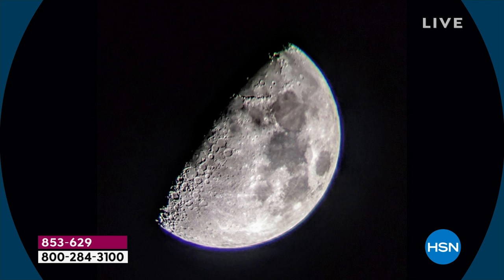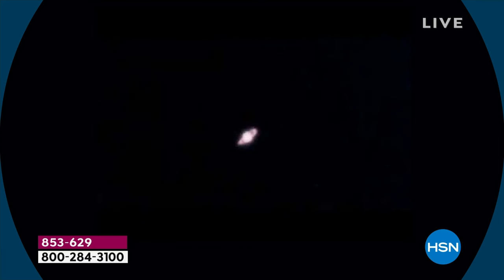In March of next year, we have a penumbral lunar eclipse, so that's a fun thing to look forward to. As I said, we have the Gemini meteor shower coming up in a couple of weeks. That is Saturn, and you can see the rings around Saturn. We're talking about enough power to see things that you could not otherwise see, like the rings around Saturn.